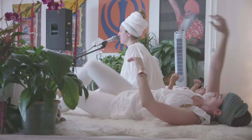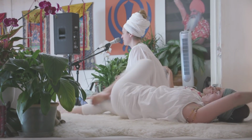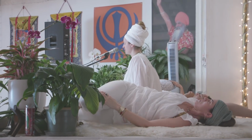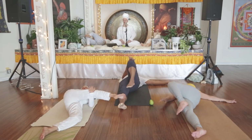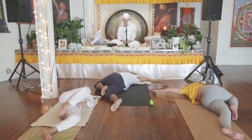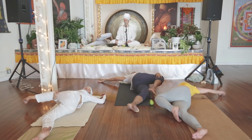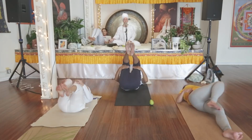Really stretch the bottom leg, stretch it, straighten it, breathe, stretch. Couple more. Enjoy this little balancing. And knees to the chest. Inhale. Rock and roll. Come all the way up and over to the bow pose.